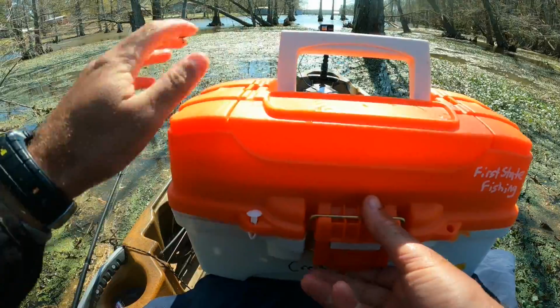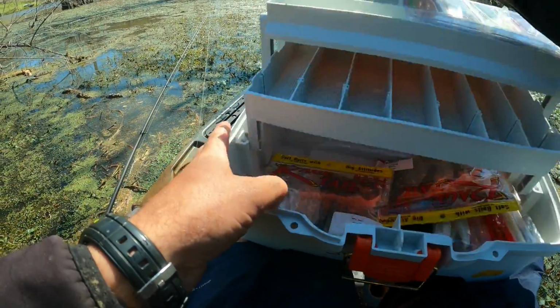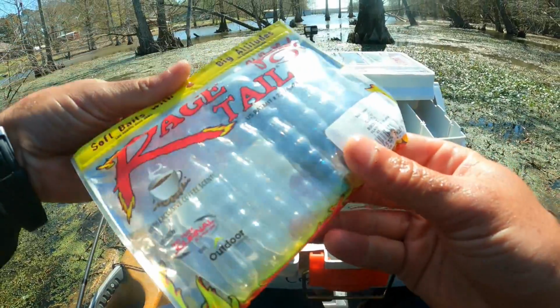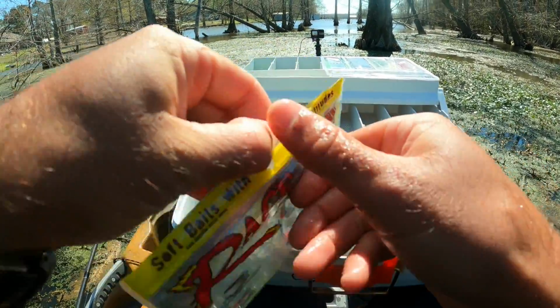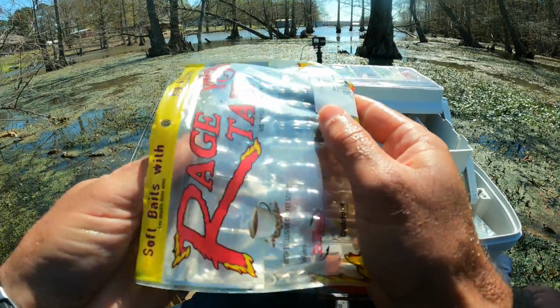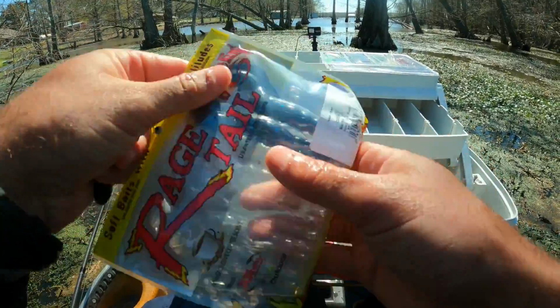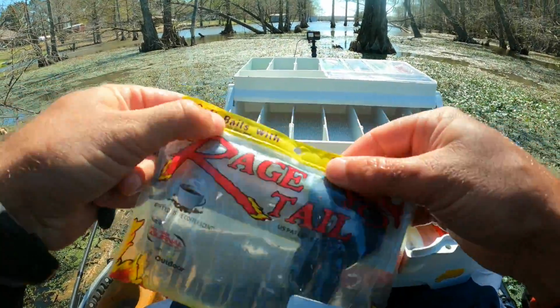Thing's missing a pincher. It's all beat up from yesterday, too. Get in here. Kind of running low on these bad boys. We got 3 more black and blue rage craws. We have 3 more watermelon red craws. I will definitely be replacing these craws with some more craws for the next person.